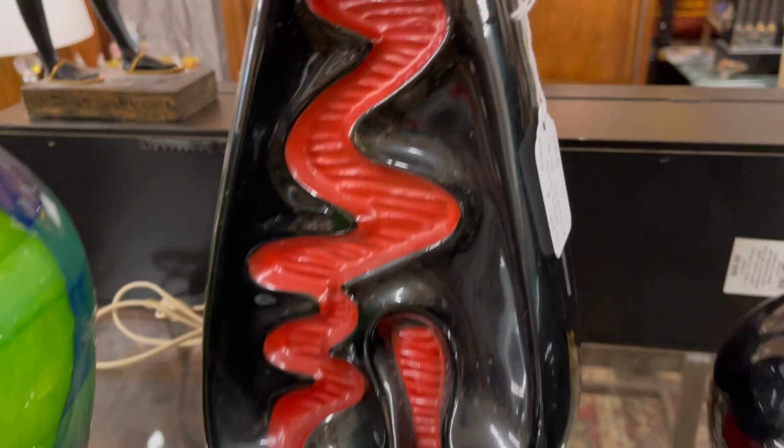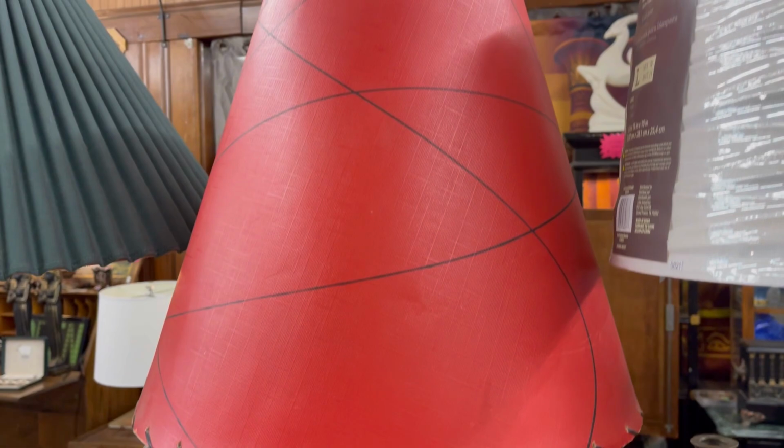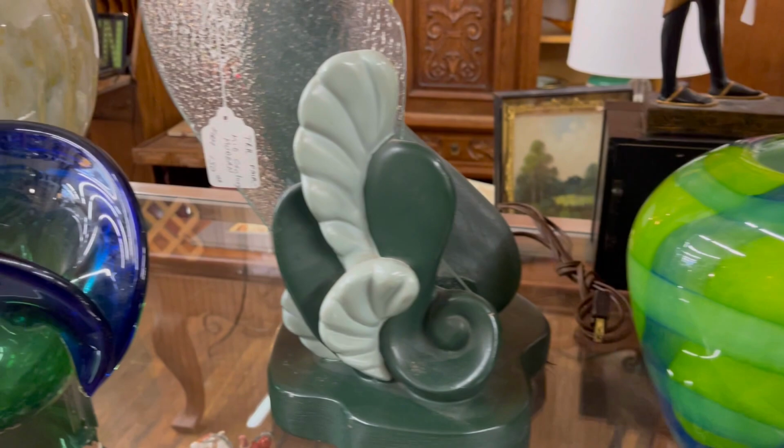Mid-century lamp. Look at this guy. Oh, that is absolutely gorgeous. Wow. This one's really interesting too. I don't know. This one's like a hobbyist kind of thing. Maybe. I'm not sure. I've never seen one like this before. Wow.